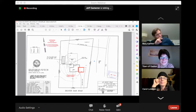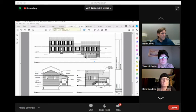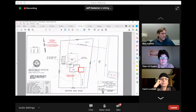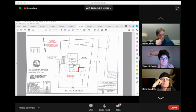Yes, I do. So if we go back to the other plan, I may be able to depict it a little bit better because some of the grades show on that side of the property and where the old septic tank was and whatnot in the as-built plan. So there are some grades on this as-built plan. It actually doesn't show me as much as I wanted to, but I can explain it.